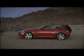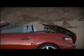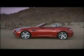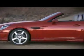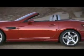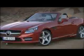Whether the fold-away roof is up or down, the SLK gets us very hot and sweaty with excitement about what future Mercs will look like. Having said that, there's plenty of classic Mercedes sports car DNA in the profile. From the front, that SLS nose is unmistakable, while at the rear, the muscular haunches hint at the new car's athletic nature.